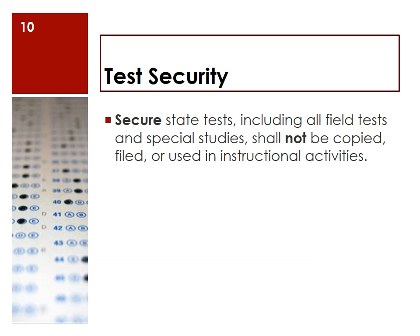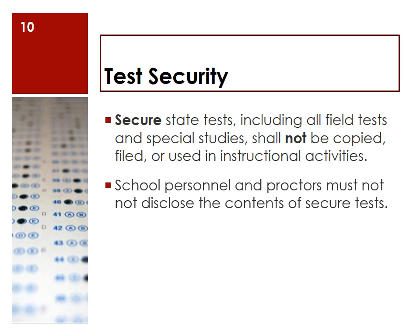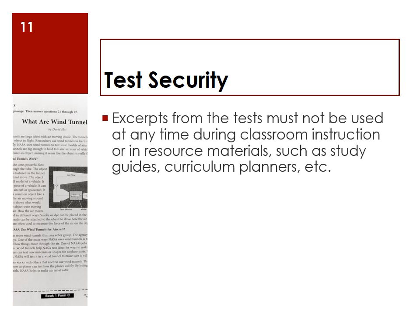If I sound like I'm repeating myself, I am. In several locations of the Testing Code of Ethics, your assessment guides, and policies, you will find the reminder that no test can be reproduced in any manner and that test items may not be discussed. Test security also means that school and curriculum personnel are prohibited from using excerpts from the tests at any time as part of instruction or as resource materials.